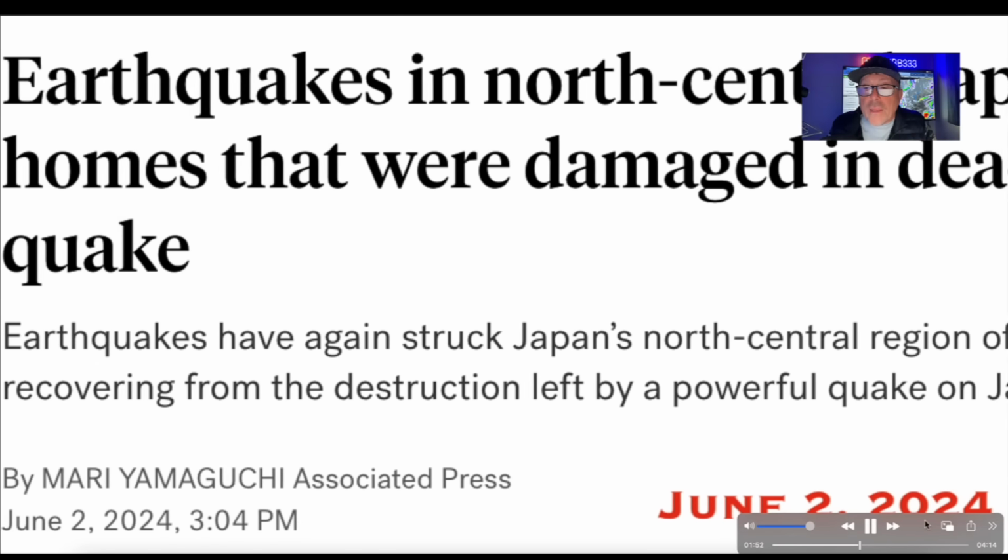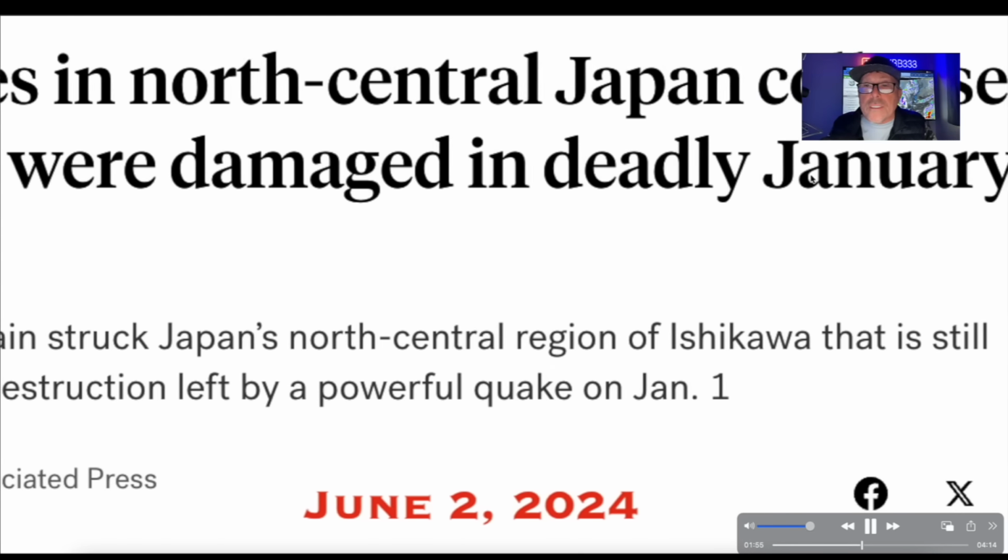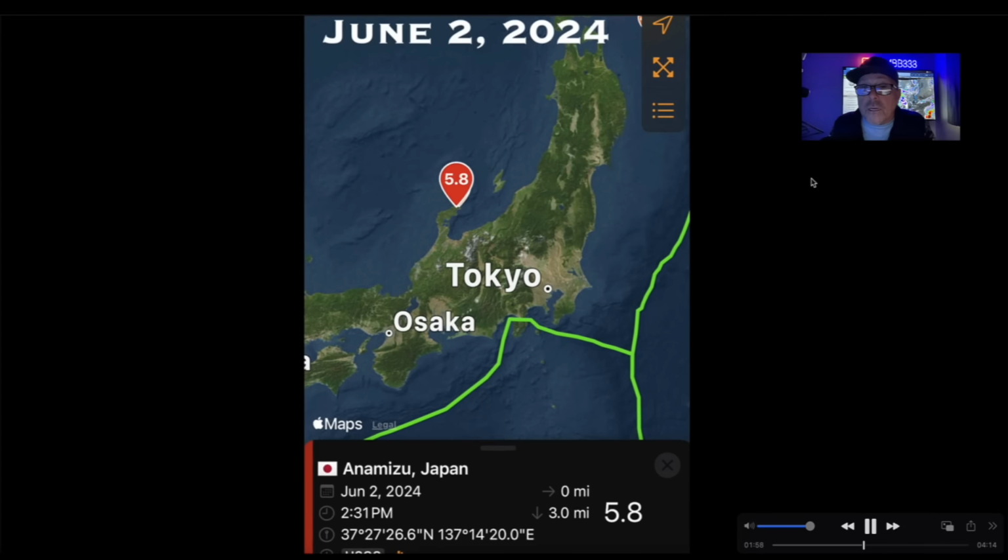of the supervolcano caldera. Here's a very shallow earthquake over in Japan, June 2nd of 2024. June so far has been a very active month. Earthquakes in north central Japan prompted evacuations as there was a tsunami alert, from what I understand.